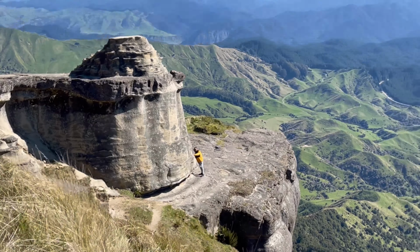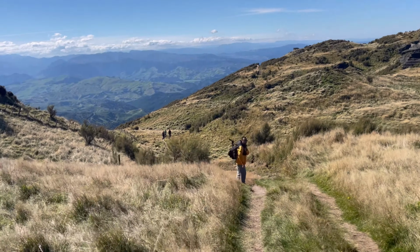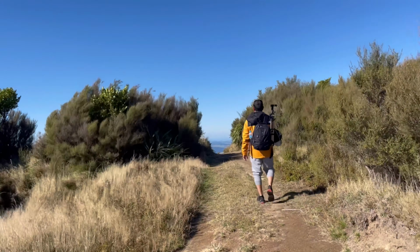Now we are on the way back to the parking area. So this is the point where we decided to take another route, called the bridge track, that also takes you back to the parking.